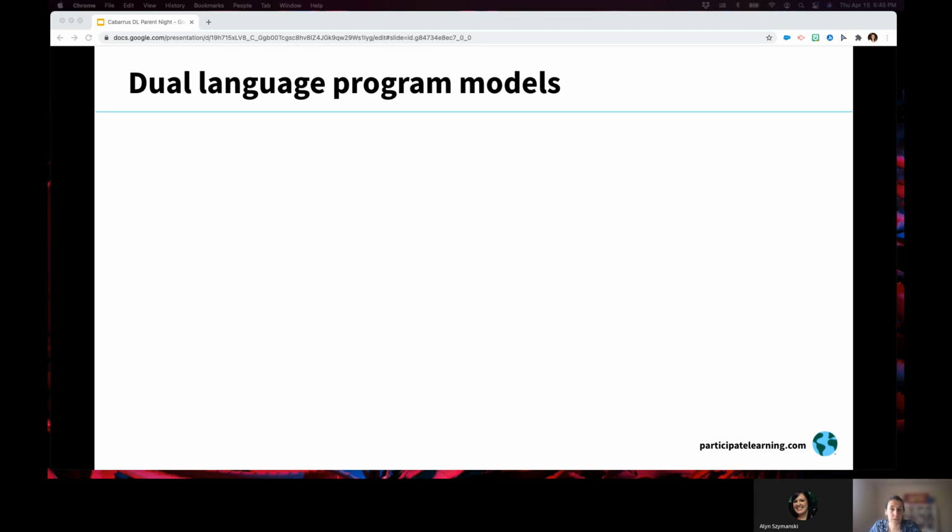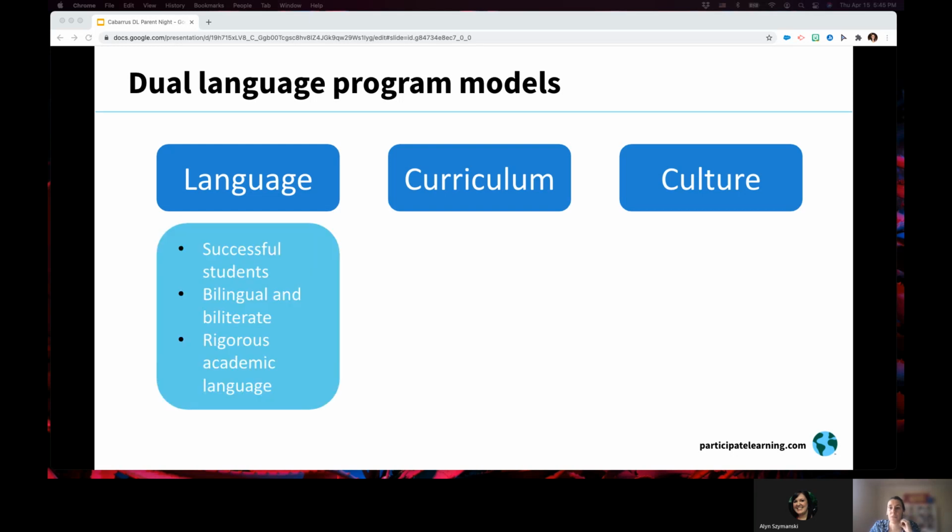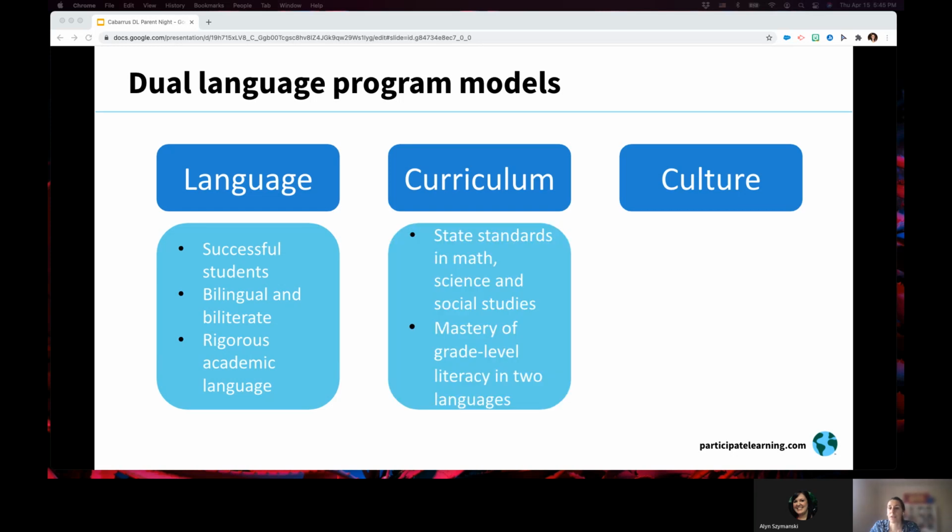And let's talk a little bit about the model that we have here at Cabarrus County. First of all, there are 3 components of the model, which are the language, the curriculum, and the culture. Regarding the language, we are going to have successful students that are fluent and bilingual in 2 languages. They're bilingual and biliterate. And this comes with positive and rigorous academic language experience across the board. Regarding the curriculum, you have state standards in math, science, and social studies. They achieve that mastery of grade level literacy and academic targets across 2 languages. It doesn't matter that it's a second language. We're still aligning to that curriculum, and we're still expecting that mastery of that grade level.